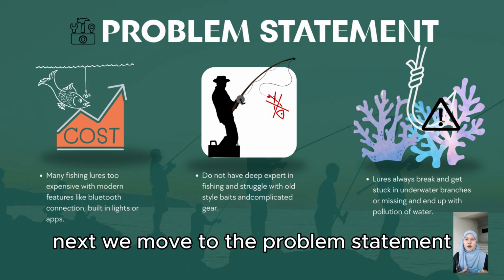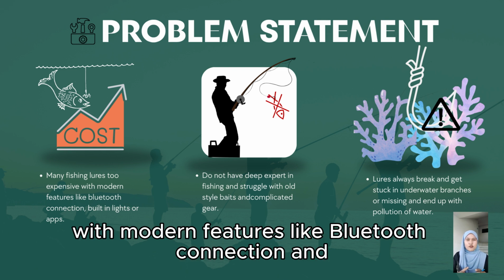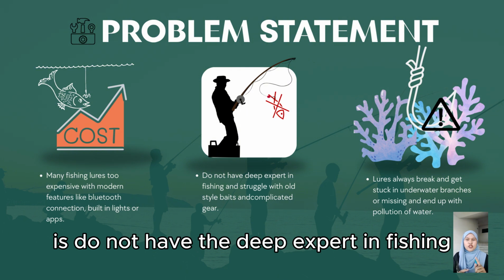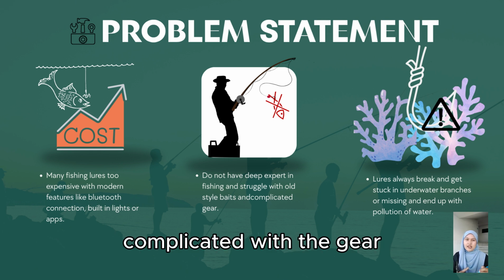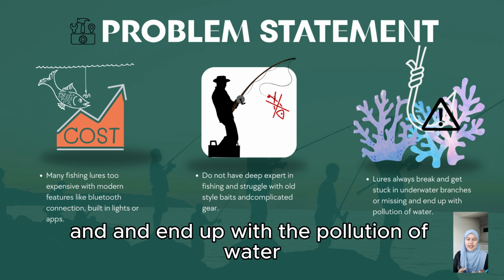Next, we move to the problem statement. The first is many fishing lures are too expensive, with modern features like Bluetooth connection and built-in lights. The second is that people do not have deep expertise in fishing and struggle with old style baits and complicated gear. The last is lures always break and get stuck in the underwater branches and end up with the pollution of water.